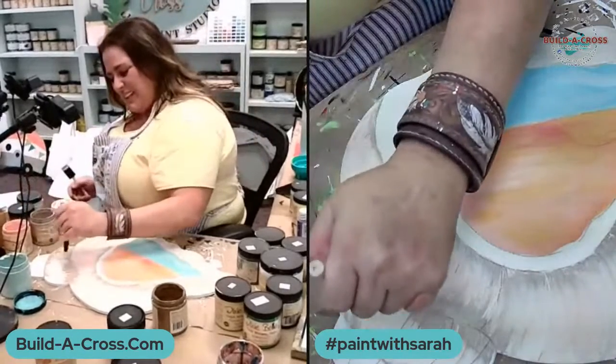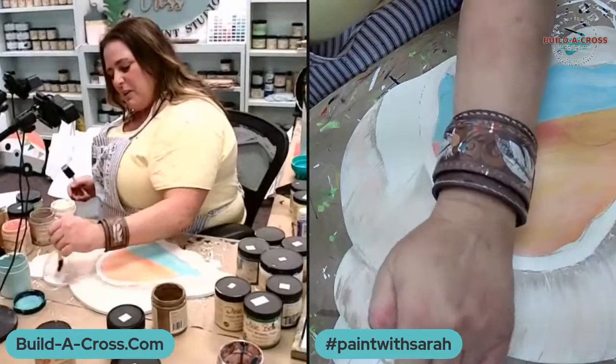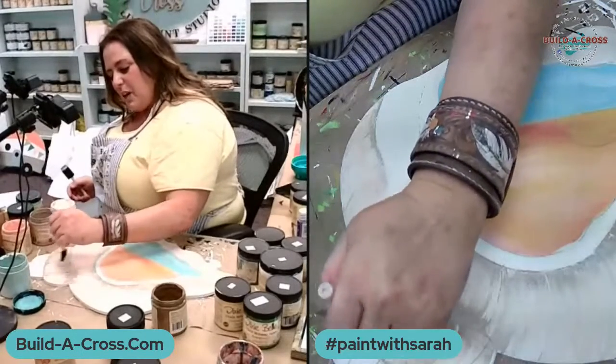Good fuel. Yeah. Okay, again, pink in the middle. Shadows from the top and the bottom.